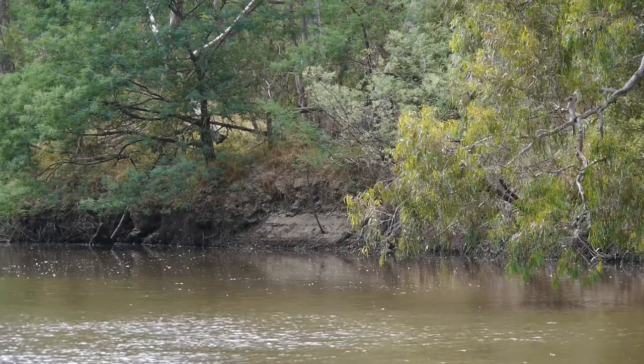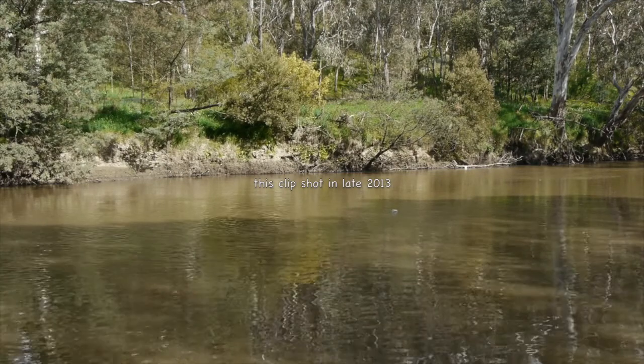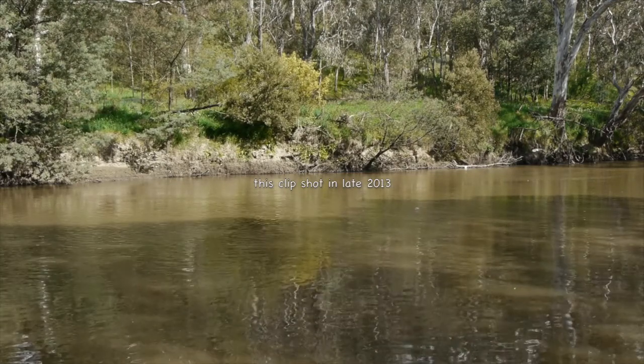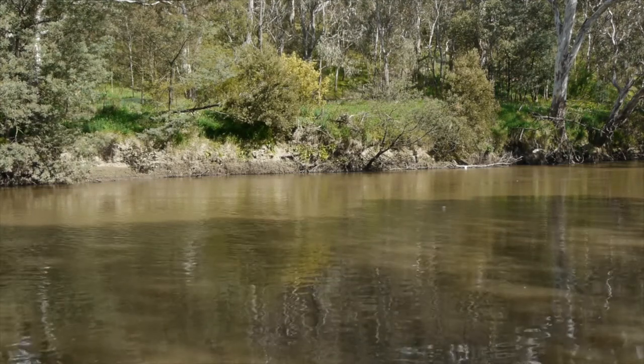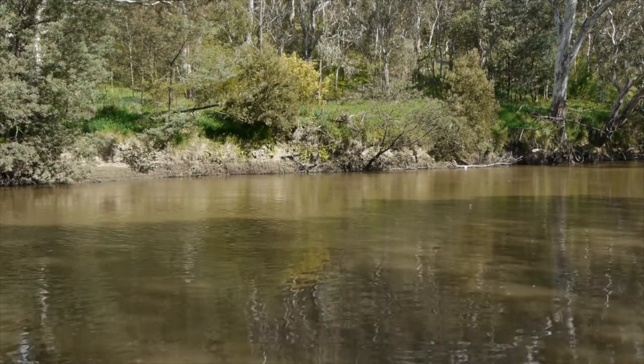And then what I've actually done, I've been able to walk around the bank and get a better position to put out some free offerings, which I've just done with some bread balls scattered around an area coming off the bank and into the open water.